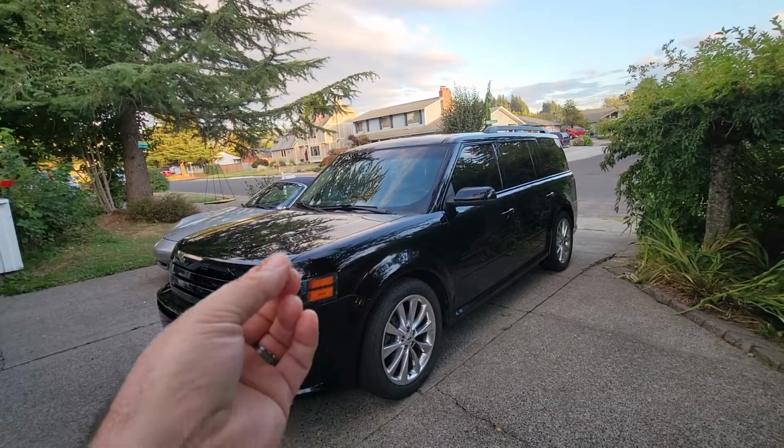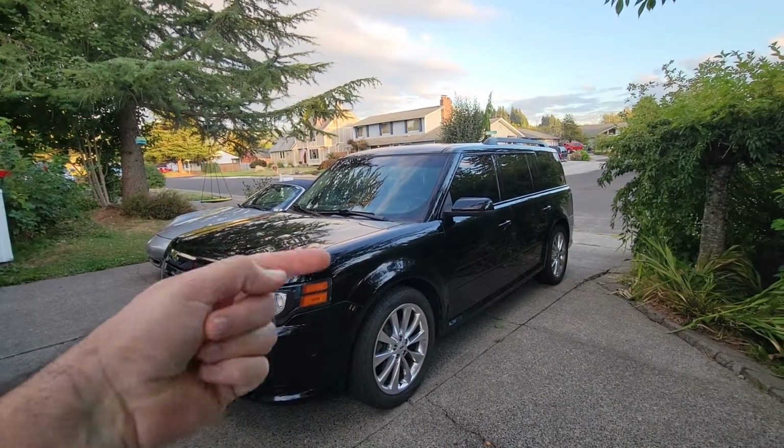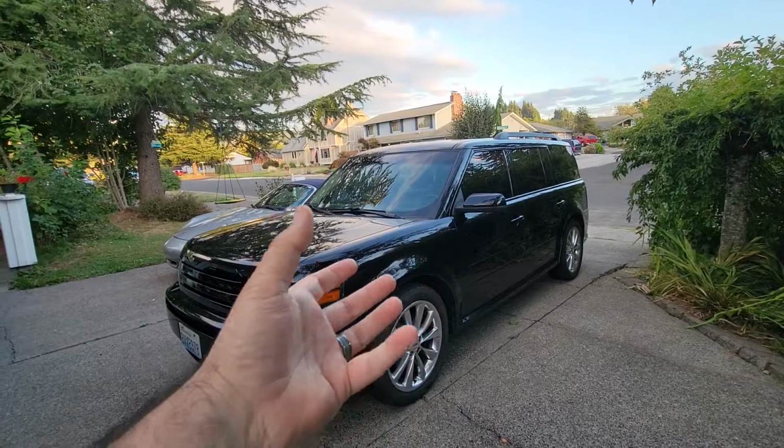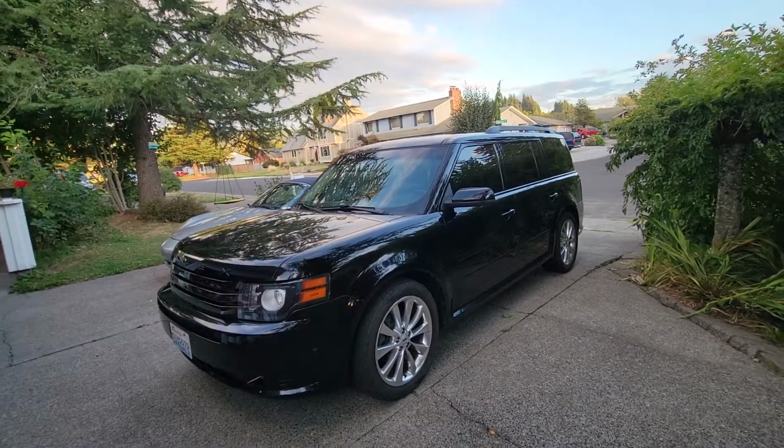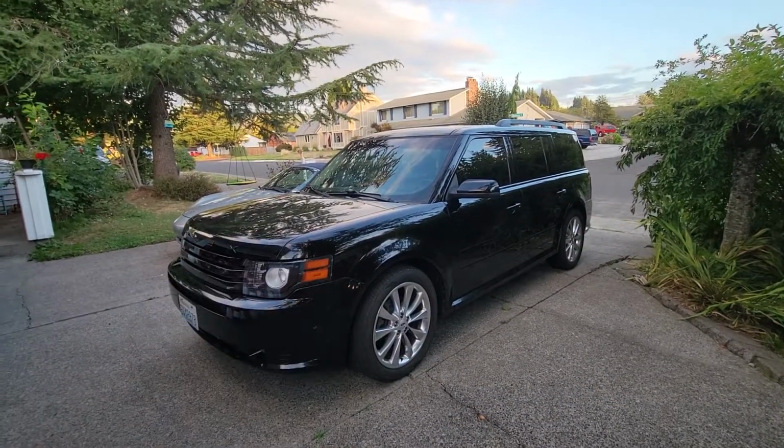We had a bad wastegate actuator valve. Actually, the valve wasn't bad. It had come off the actual wastegate itself, and so we had to put the arm back on. Anyways, long story short, everything works as it should.